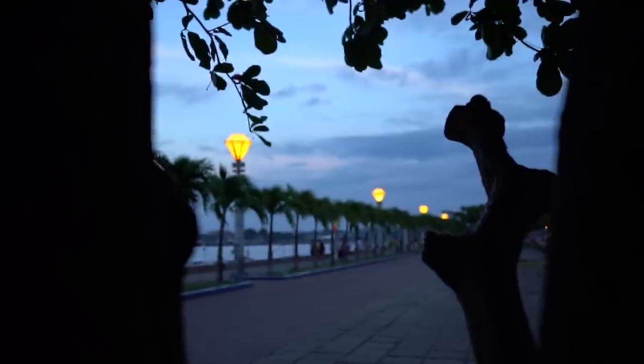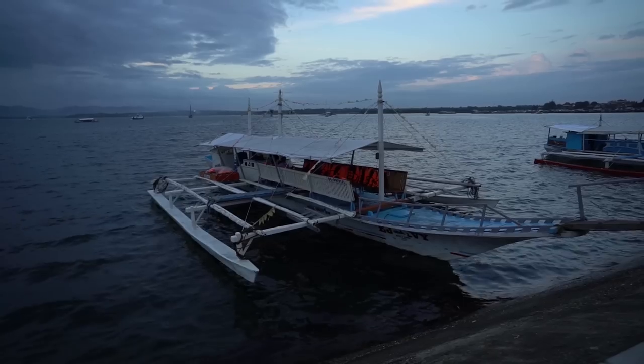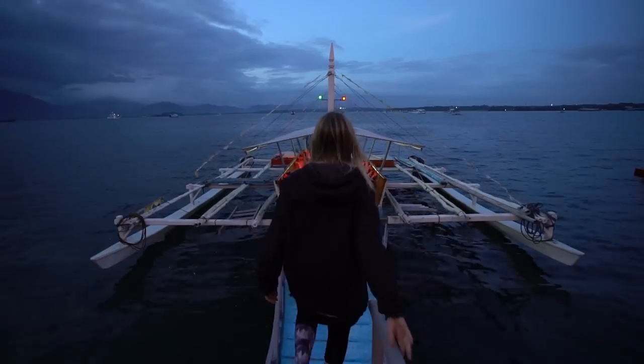Guys, we are back in Puerto Princesa, where it all began here in Palawan, and we have one more thing that we want to do here before we leave to Manila tomorrow, and that is to go on a little boat and go and see some fireflies. We've heard that there is a river nearby that is covered in fireflies at night. So we've just come down to the bay and we're going to be heading to our boat and hopefully finding some fireflies.